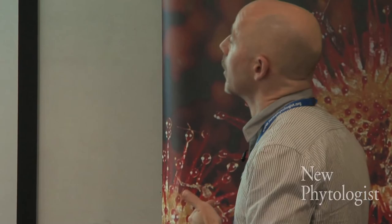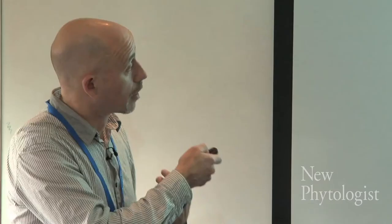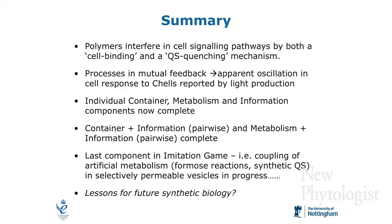So where's all this going? I think I've kept to time. The idea is that polymers can interfere in this signaling by both a binding and a quorum quenching mechanism. And the key thing here is that these processes are in feedback. So we're trying to make sure that we have some level of induction of quorum sense signaling and some level of reduction of quorum sense signaling. So we're getting this feedback loop. We've done all the container chemistries and the metabolism chemistries and the information components in isolation. So they've all been done.